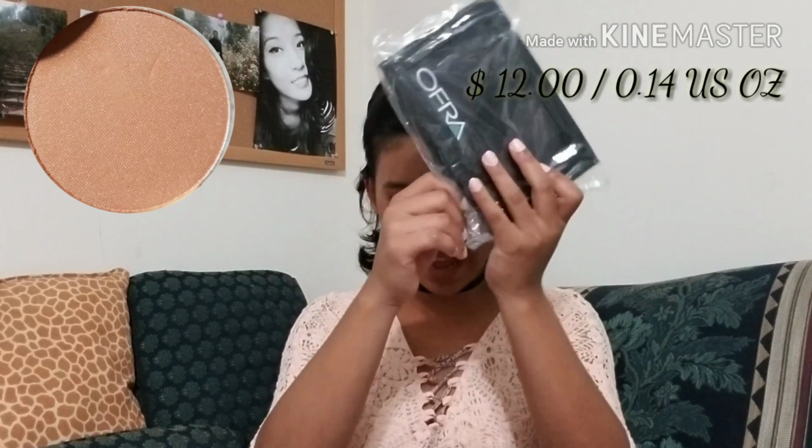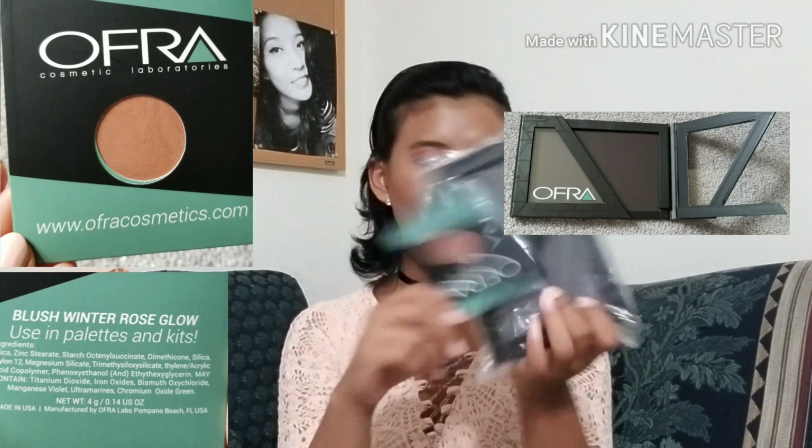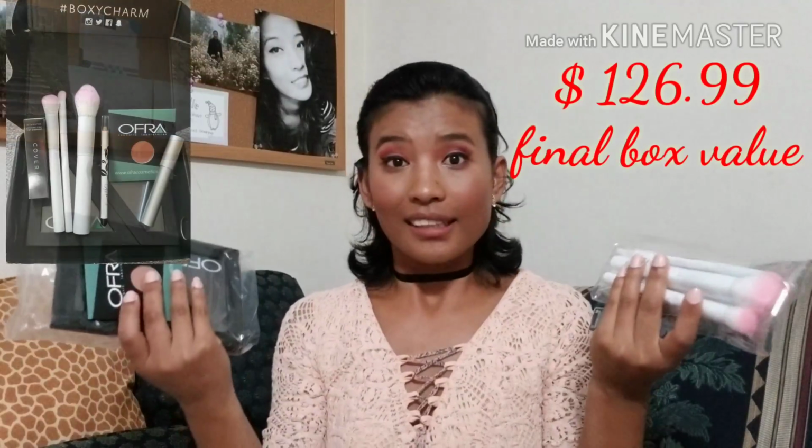So cool, isn't it? You have the whole box price on this item. This is more like a Z palette, and this is like a refillable thing. So cool is this? I really love this month's BOXYCHARM. It's a very good deal for this month.